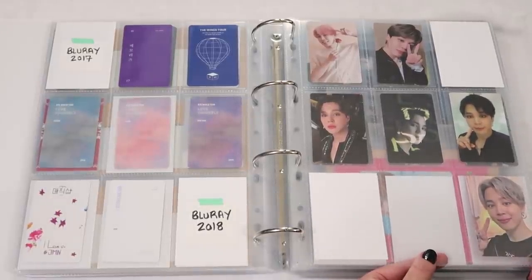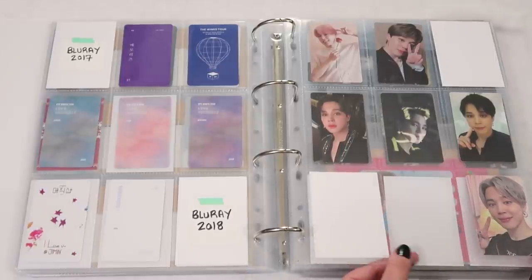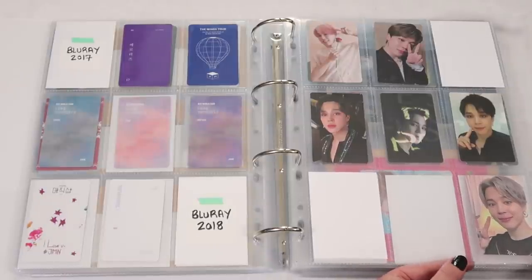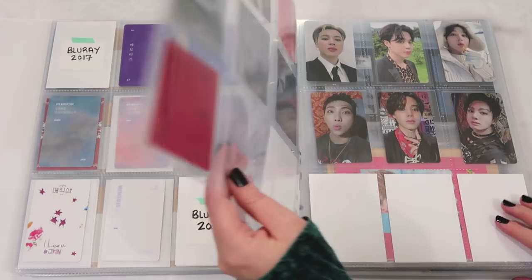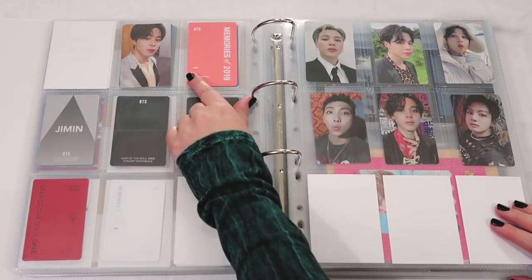I have JK, and I was waiting on a friend to maybe get Jimin, but I don't know if they're gonna be able to, and so I really, really want to trade for Jimin because I get more freaked out that people are gonna trade me a fake or something, and I just really want to get this completed and have this page done. And oh, it's so beautiful. I also love the back of this.